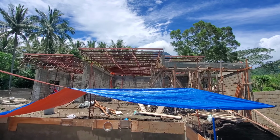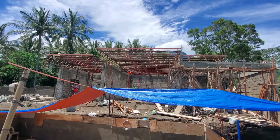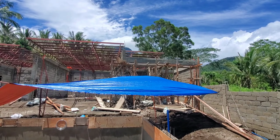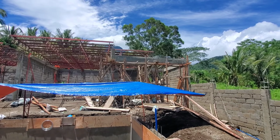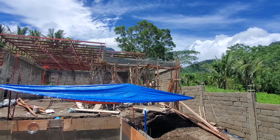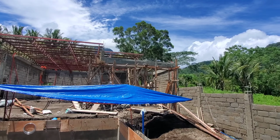So, a quick look at the front of the house. They're adding the rest of the purlins today, and then the team is starting to pull off the forms on what they poured last week. I'm going to go ahead and get a little closer and show you guys what they're doing.